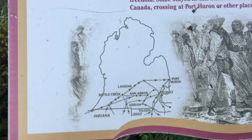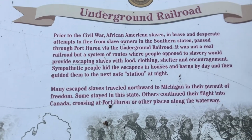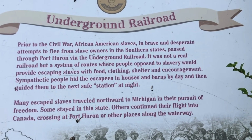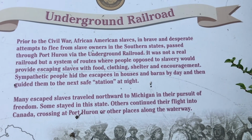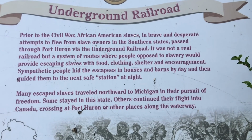Eric, this is an interesting map of Michigan. You can see at the bottom left, you got Indiana, and you got Ohio, Toledo, and up in the upper right-hand corner of this map, you can see Port Huron. It's actually the most eastern point of Michigan. And what's interesting is, I didn't know this, you said it, and to be honest with you, I didn't believe you. The Underground Railroad here in Port Huron was really big during the Civil War.